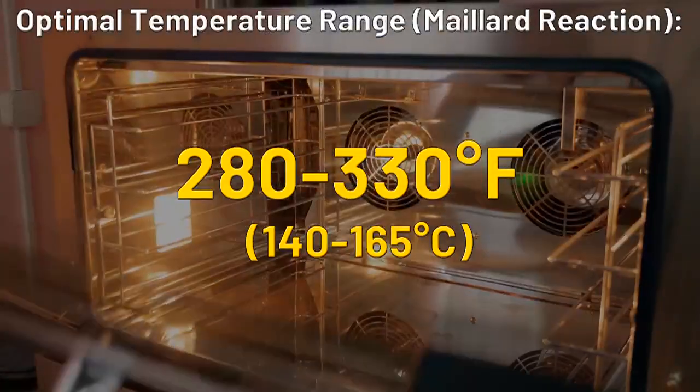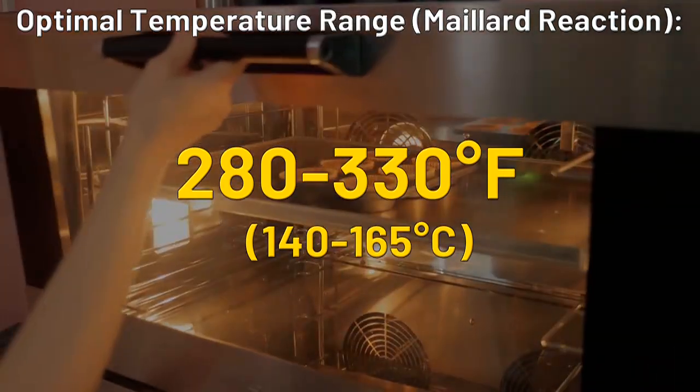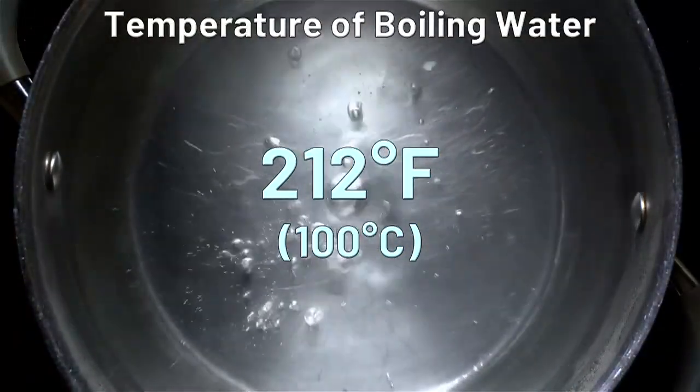Heat is the big player here, with your optimal temperature between 280 and 330 Fahrenheit, which is also why a lot of oven recipes call for at least 350 or higher. Since water boils around 212, it also explains why it's tougher to brown foods compared to baking or frying.